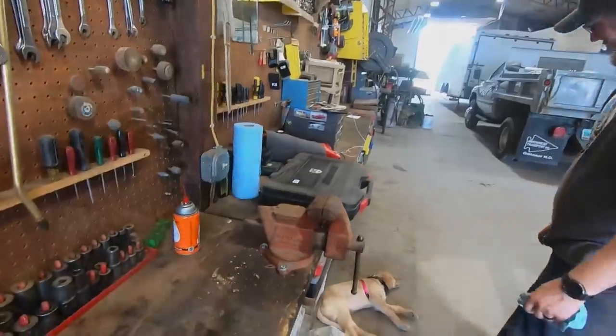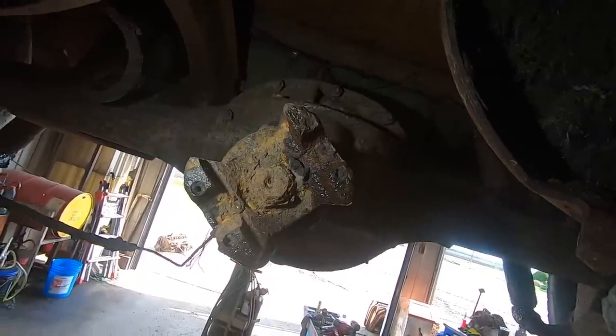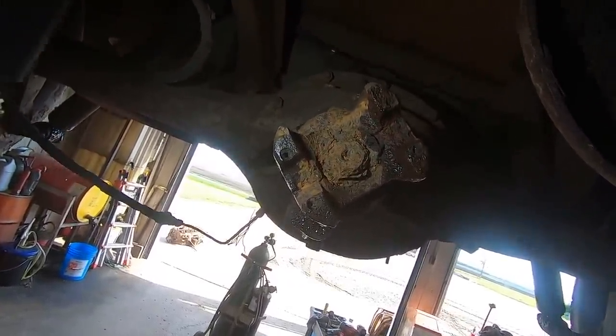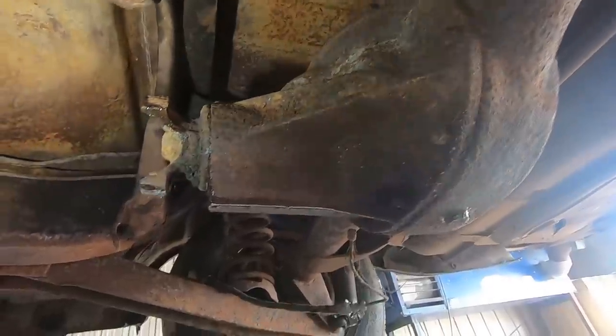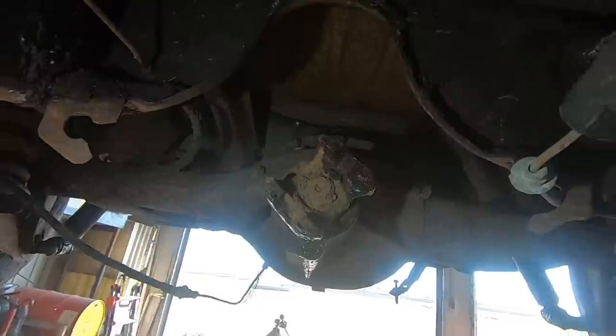Here's our next debacle. The yoke is rusty, and I'm sure those threads are awesome, so we get to chase those out too. And who'd have thought the pinion seal is leaking like crazy? Imagine that. 50 years of laying in the dirt. Well, I guess I'll use some threads.